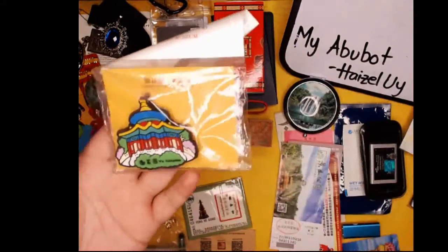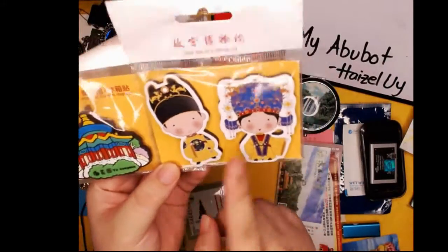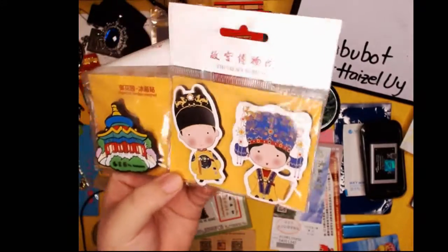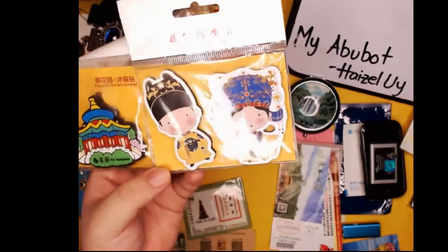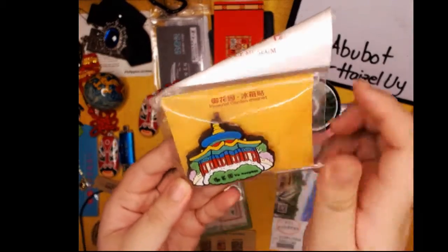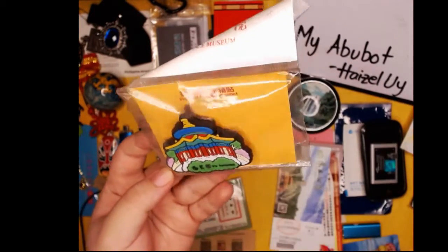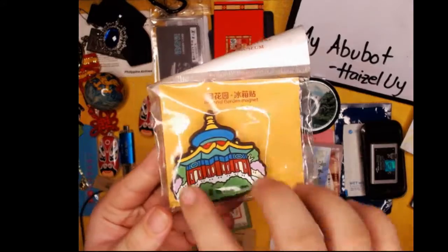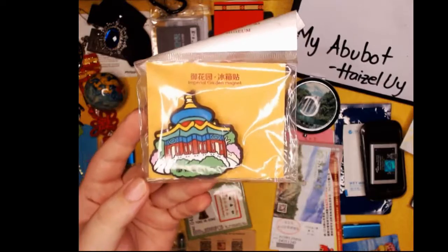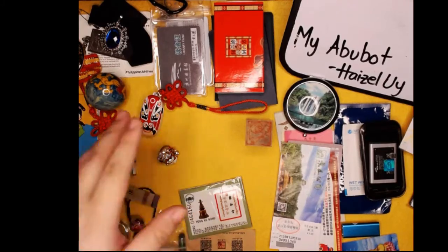Alright, next one would be this, another fridge magnet from the Forbidden Palace, and another one. So this one is a king and queen in their traditional attire. And then here's another one, also from the Forbidden City. This one is the pagoda at the very last part of the Forbidden City, near the exit. So there you go, my abubots.